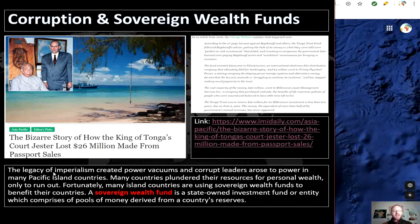Now, as this slide says below here, the legacy of imperialism created power vacuums, and corrupt leaders rose to power in many of these Pacific Island countries. Many countries plundered their resources for personal wealth, only to eventually run out. Fortunately, many island countries were using sovereign wealth funds to benefit their citizens.